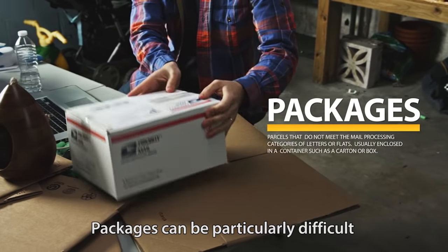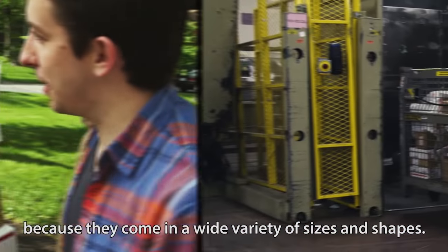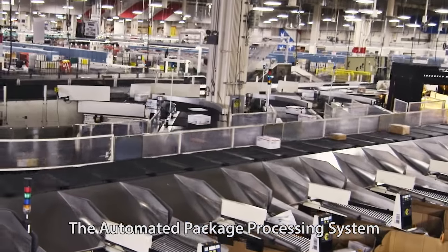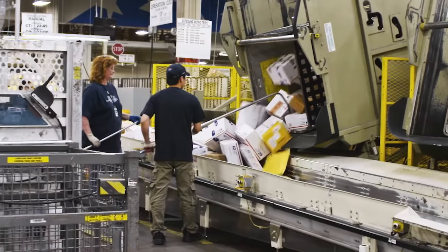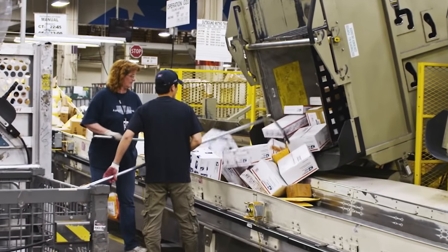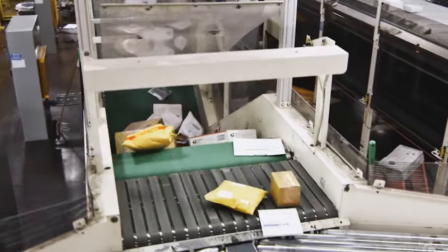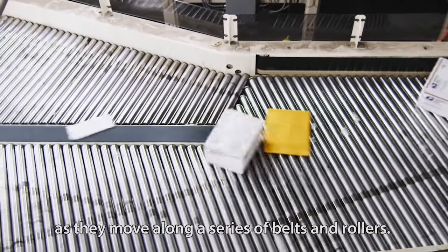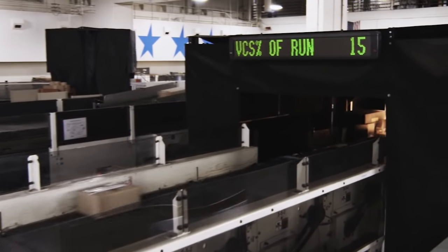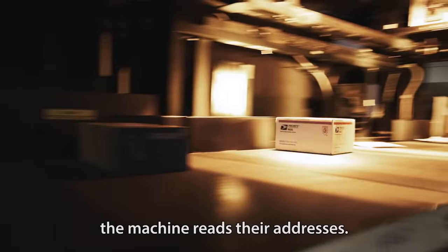Packages can be particularly difficult to process by machine because they come in a wide variety of sizes and shapes. The automated package processing system is uniquely equipped to deal with this kind of mail. Packages are spread out as they move along a series of belts and rollers. As the packages enter the scanning and imaging tunnel, the machine reads their addresses.